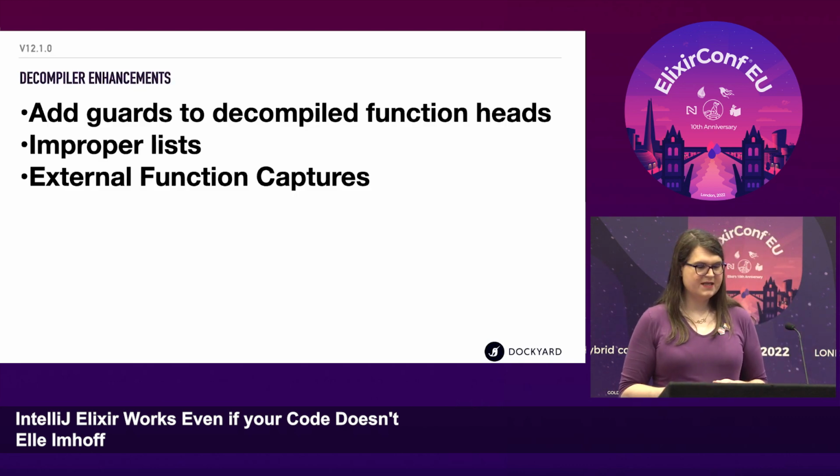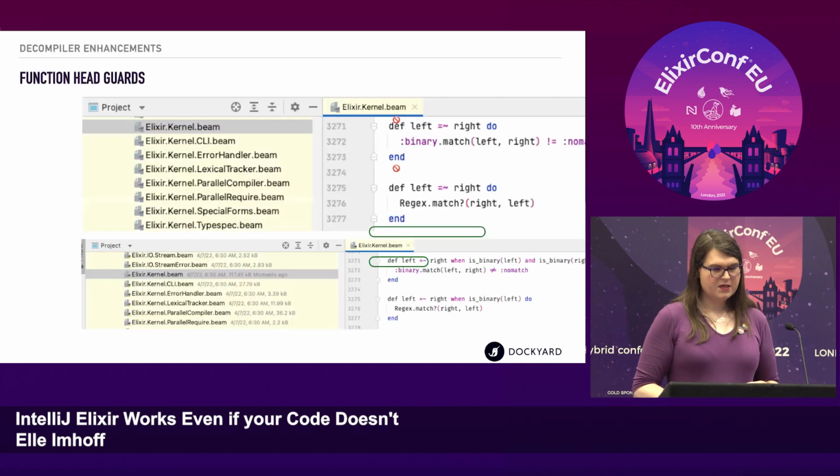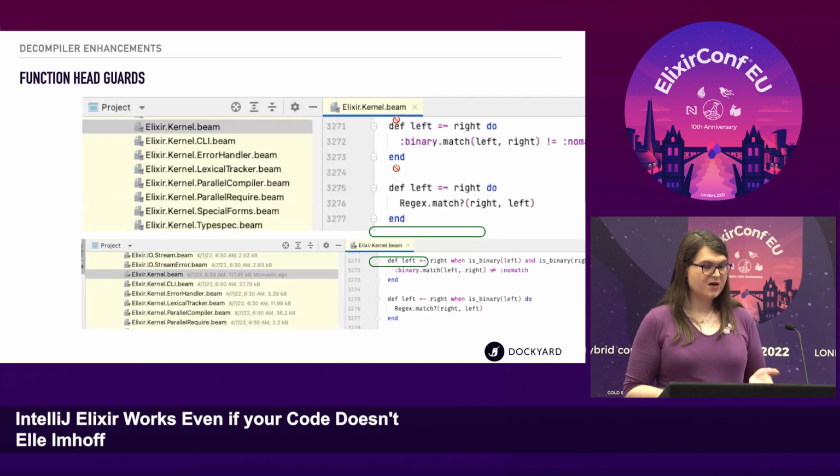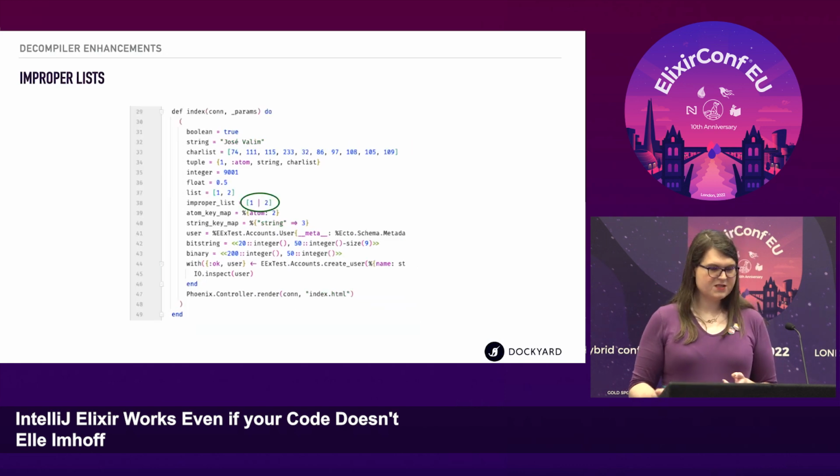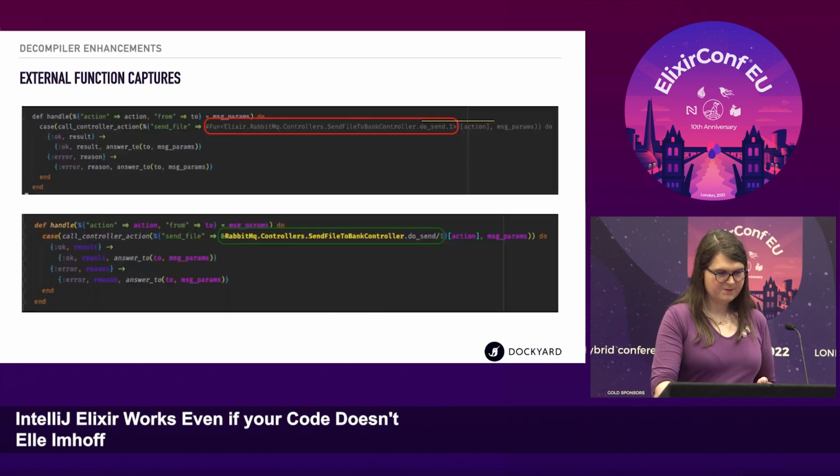Version 12.1 contains decompiler enhancements. In the previous versions of the decompiler, guards weren't being decompiled, which led to function clauses that seemed to conflict with each other. But now the guards are decompiled, which makes the decompiled code much easier to understand and more accurate. Lists in the debug chunk look like a call to a pipe function, and the decompiler used to decompile it as such. The fix is to recognize this as a real function and decompile it as an improper list.